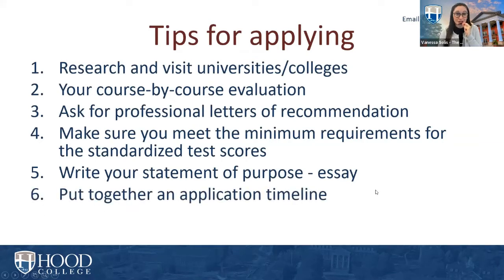Put together an application timeline. This is very important. You don't want to miss the date of your application. And consider your finances. That's one of the most important steps as well.